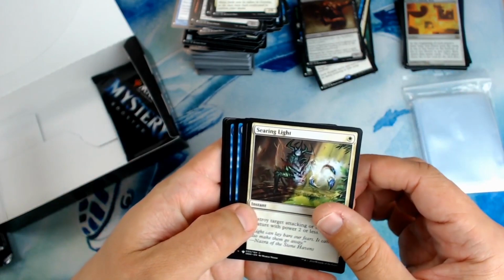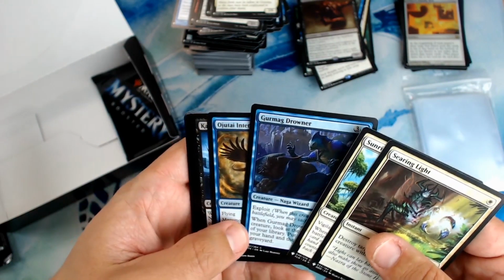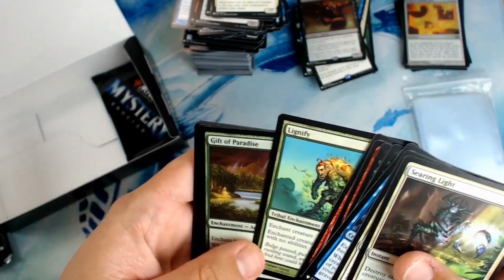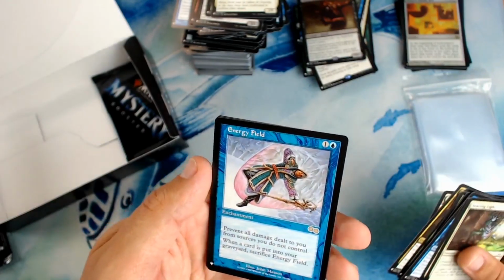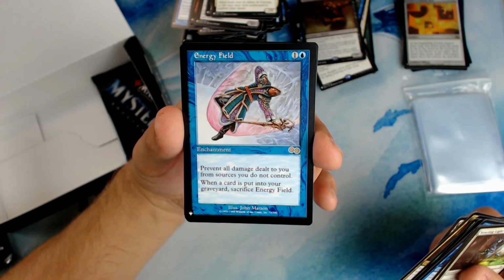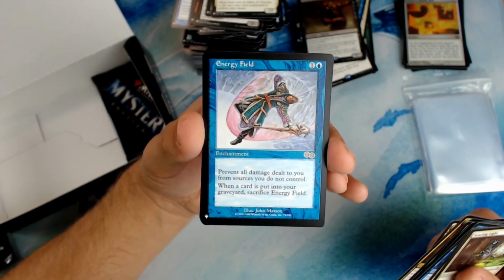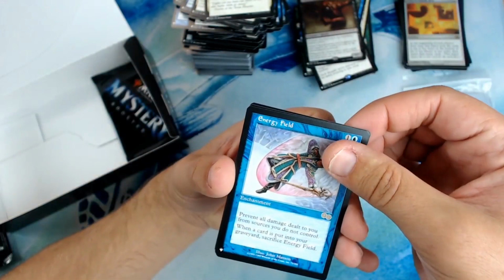And here we go. Searing Light, Sunrise Seeker, Gurmag Drownler, whatever that is. Typhoid Rats, Gorehorn Minotaurs, Fire Elemental, Lignify, Gift of Paradise, Obelisk Spider, Grey Pelt Refuge. And we find an Energy Field, another Urza's card, popping up. Urza's Saga, hanging out. Prevent all damage dealt to you from sources you control. When a card is put into your graveyard, sacrifice Energy Field. What a fun card. That is fun.